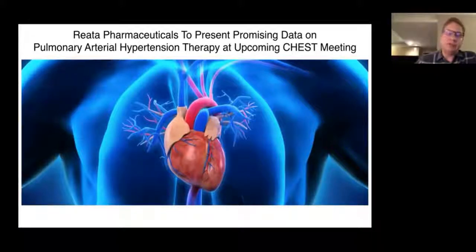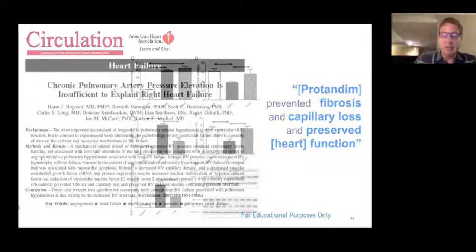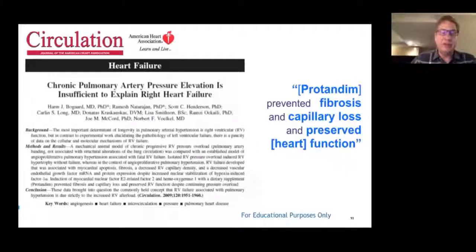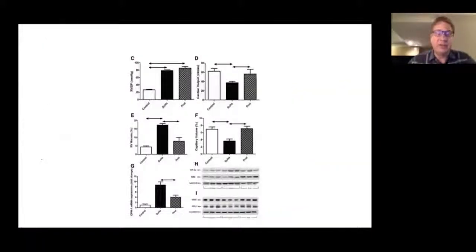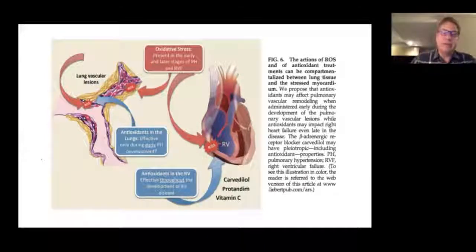Reata Pharmaceuticals has a drug called bardoxolone. It is an Nrf2 activator they're studying in pulmonary hypertension. Interestingly, Protandim actually beat them to the punch because Protandim has studies on pulmonary hypertension. And this particular study in Circulation, which is the journal of the American Heart Association, which was my epiphany moment, showed that despite the fact that they created pulmonary hypertension in these animals, they didn't develop right heart failure, which would otherwise have been expected. So Protandim preserved the function of the right heart when it should have started to dilate and fail, and it didn't do that. And they talk about the mechanisms through which that may happen.